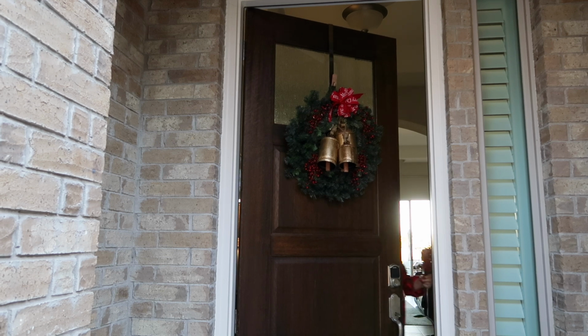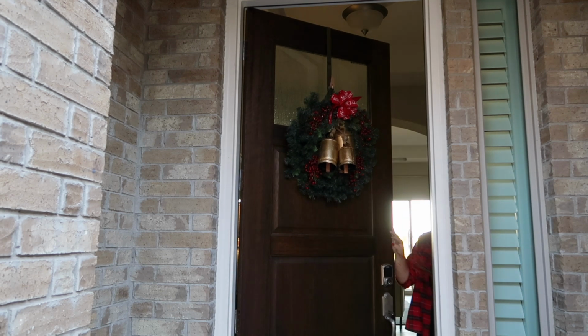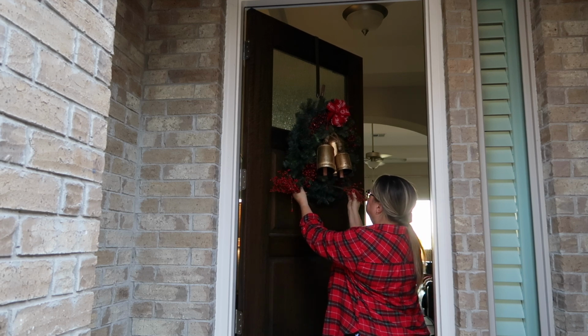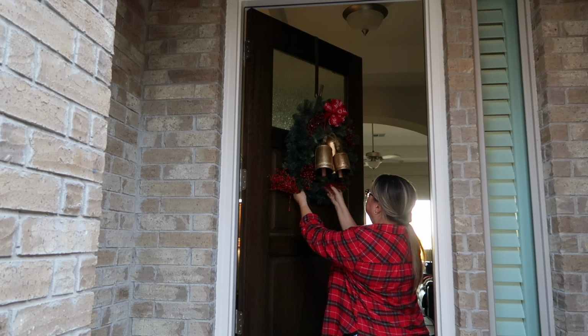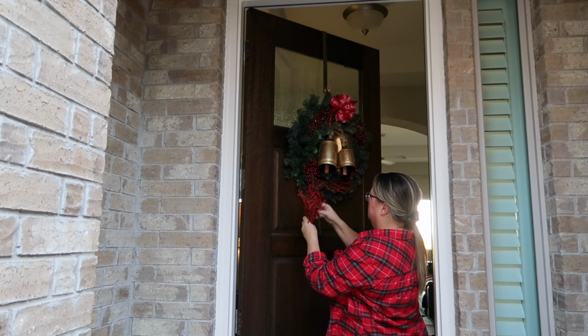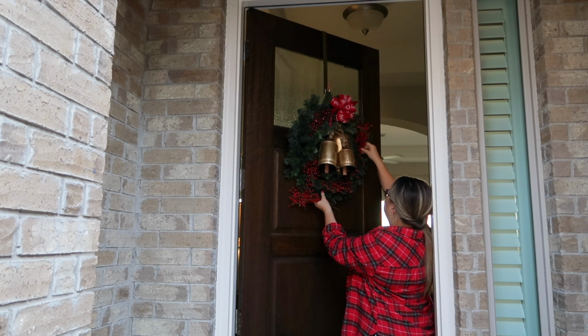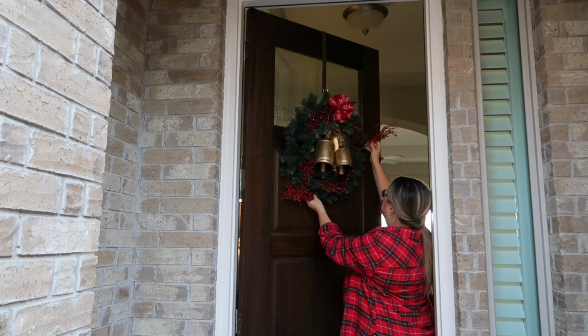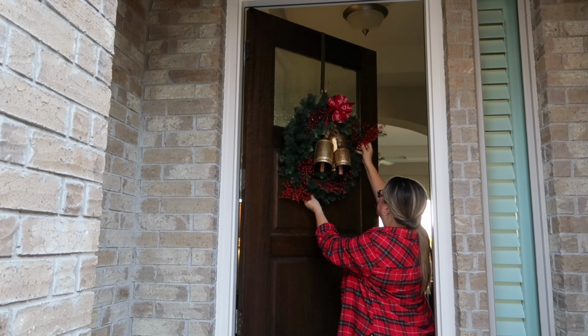All is bright. To help bring in more of that bright red, I bought these extra picks, so I thought I would go ahead and pull them out from inside the house and just put them into the wreath. They're a little bit different than the berries that are on the leaf, as they're not round. They're more of a teardrop type look, but I really wanted a little bit more red right here at the front door.